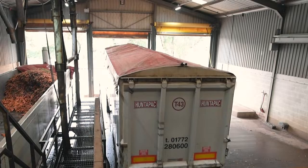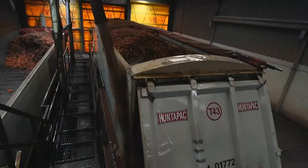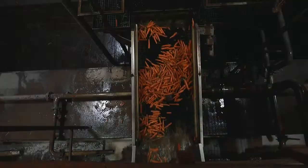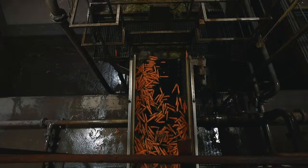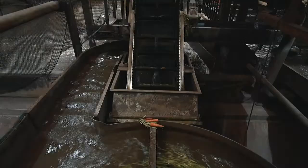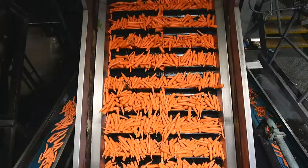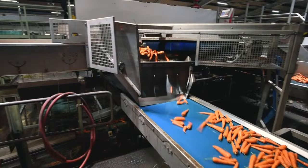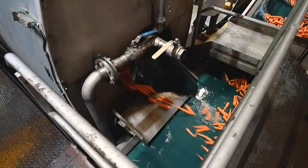The carrots arrive at Hunter Pack after they've been harvested. Now they are being transferred with a powerful water jet on an uplift conveyor belt. This is where the carrots have been separated from stones and soil and other debris coming from the harvesting fields. As you can see here, this is all recycled water. 550,000 litres of water are being pumped into this recycled tank. The carrots will continue their journey all the way onto the brushes, which we call the hedgehog, which is a series of brushes removing the dirt. They are now being inspected prior to the polishing stage, where they are getting a nice and smooth finish.